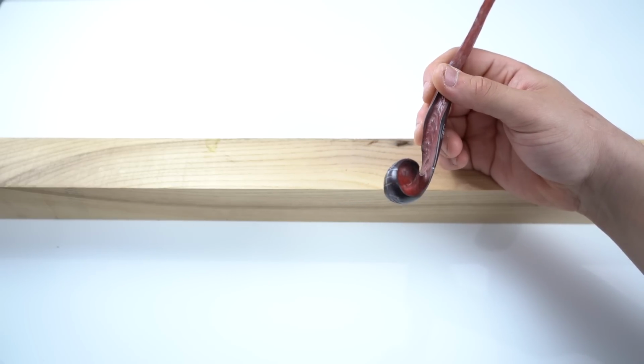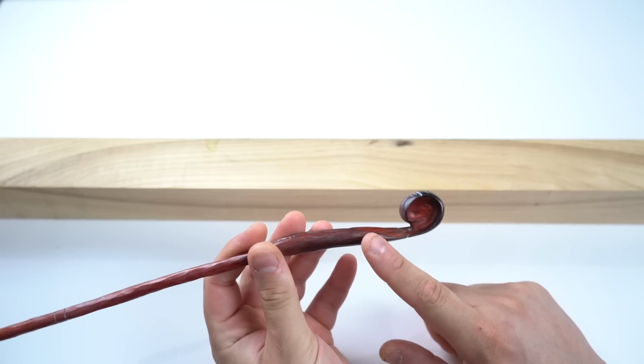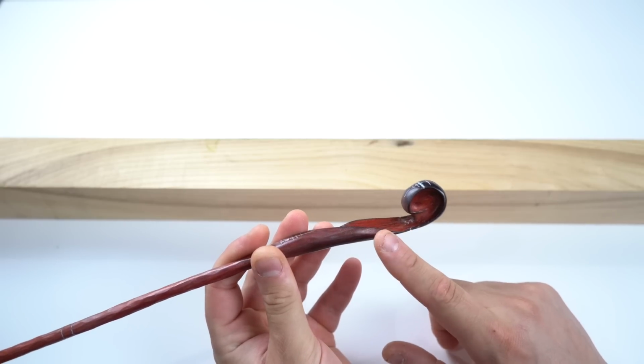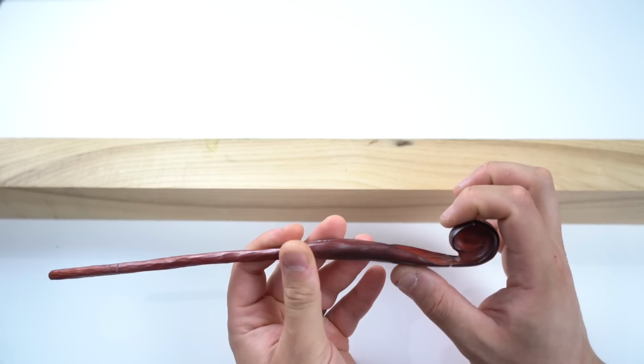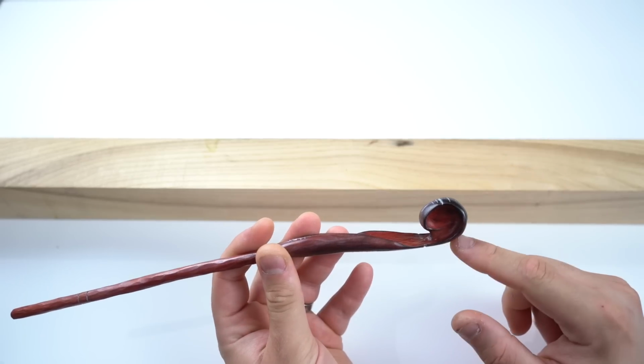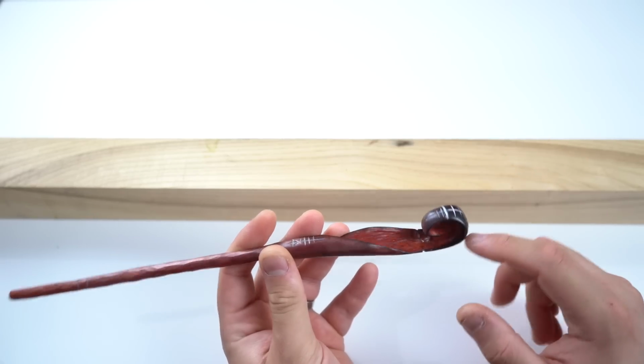I think it was like 1.5 inches or something like that. For example, if I wanted a bigger swoop for this piece right here, like I wanted it to come down further, maybe come down like this, I wouldn't be able to do that. I would have to make it short like this.